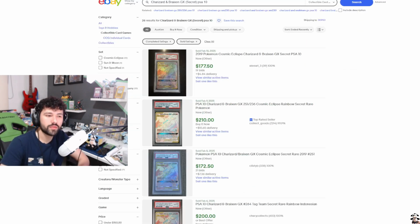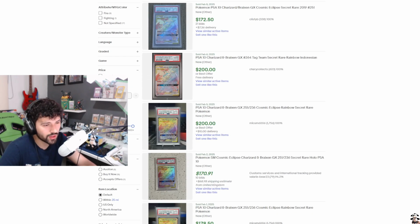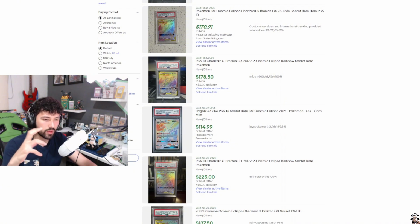All right, for the PSA 10 of this card, you can get it around safely 170, 210 to 172, 200. So you can get around that 170 mark to $200 mark.